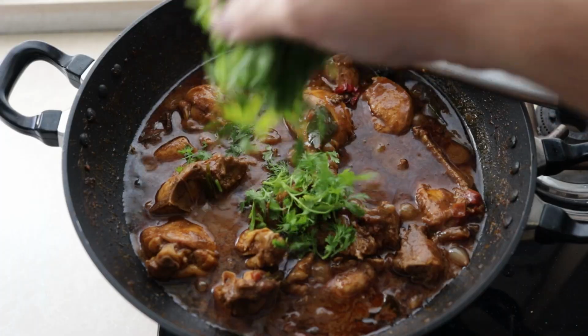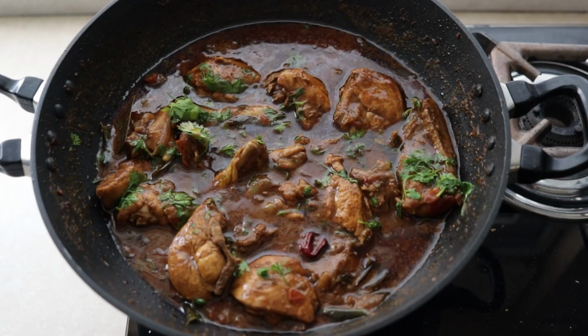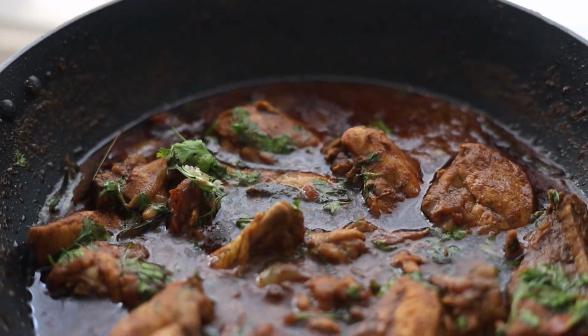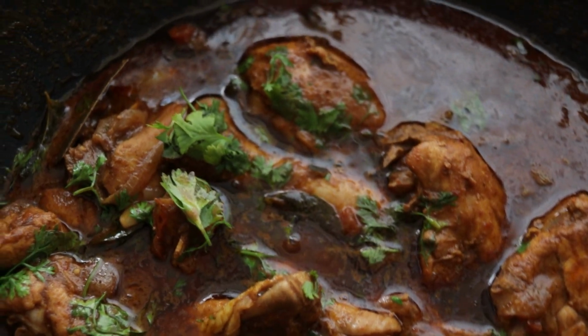Finish it off by adding some fresh coriander. A final good mix and our chicken chettinad, or Chettinad chicken curry, is done and ready. And it looks so luscious and it smells amazing too.